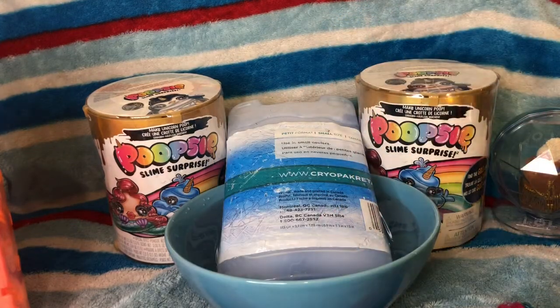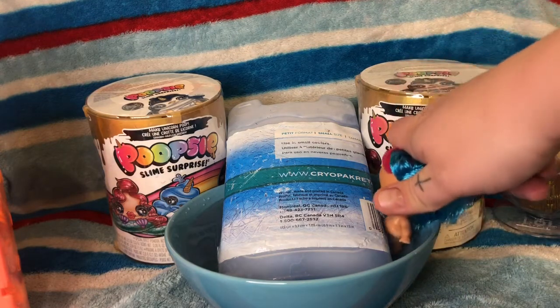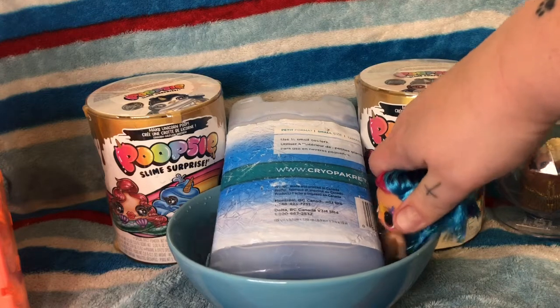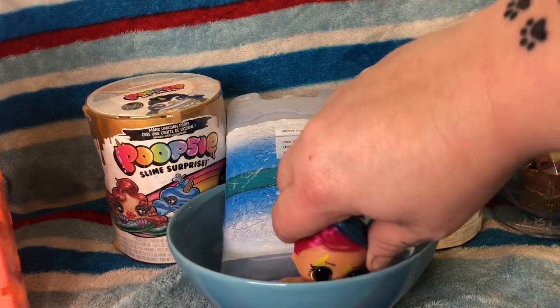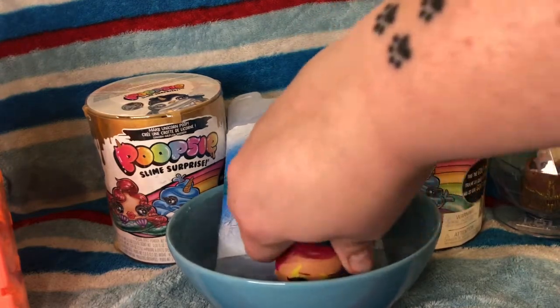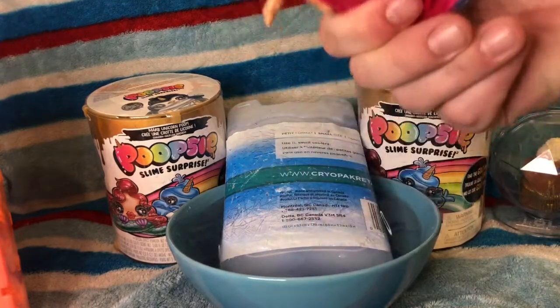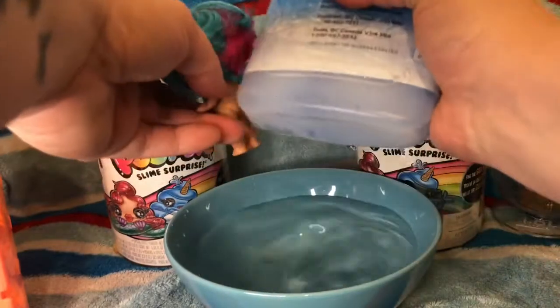So the only thing I could find was an ice pack, so. So what happens now? Water should be cold enough now. Oh, something is happening. It just looks like I'm trying to drown her or something. I don't know, something's happening here. Oh, what if I do this?